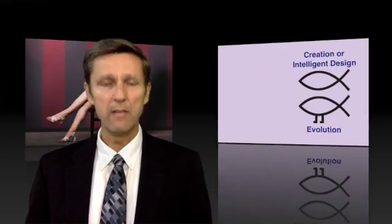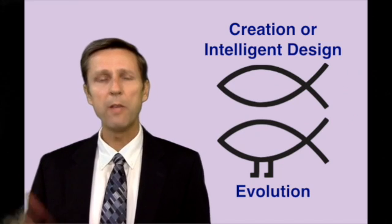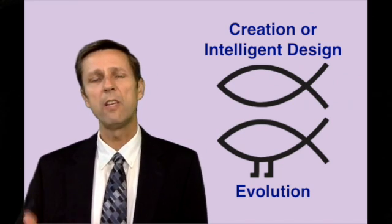We believe that the chairs we sit on will hold us up. We believe that our doctors give us good advice. We believe that this world was created in one way or another, either through evolution, a long period of time, random processes, or that there is a creator, a God who created everything we have today.